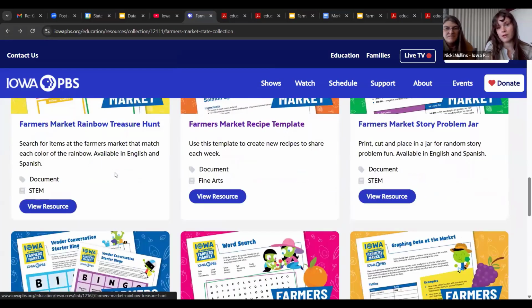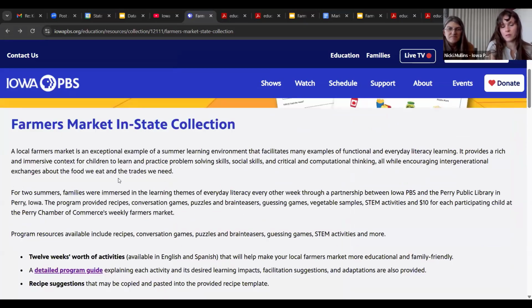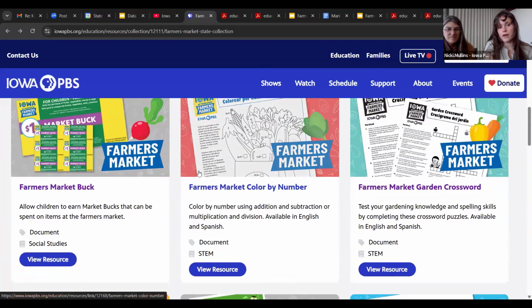So lots of different activities and more to come. So there will be some that are still being uploaded. But yeah, that's the website. So you're adding more activities for this summer's program? We're adding one more for this summer, but it's a big one. It's a farm safety leaflet.